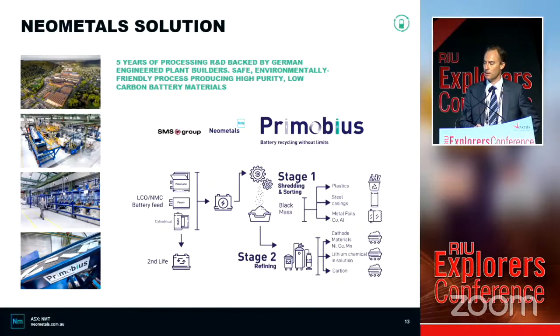And on the left-hand side, you're looking at some images of our demonstration facility in a place called Hilkenbach, Germany. It belongs to SMS. This is their global competence centre, and we've occupied a couple of warehouses you can see in the top image.